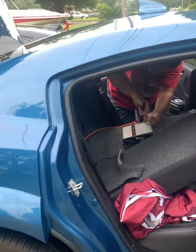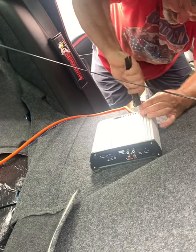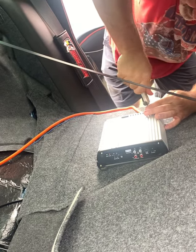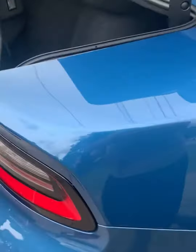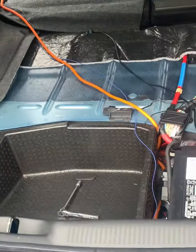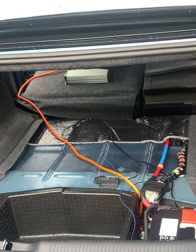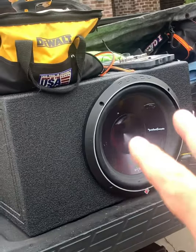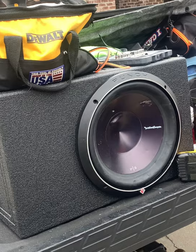But this is kind of what we're doing right now. As you can see, step one is trying to hook up the amp. So it's standard amp installation, so nothing major crazy about that yet. And then going back to the trunk, so this is where it'll sit back here. Right now he's just running all the power wires, negative wires, and all that before he actually puts in the sub, which is here. Don't mind the appearance of this. This thing has been through thick and thin. It's been through accidents.